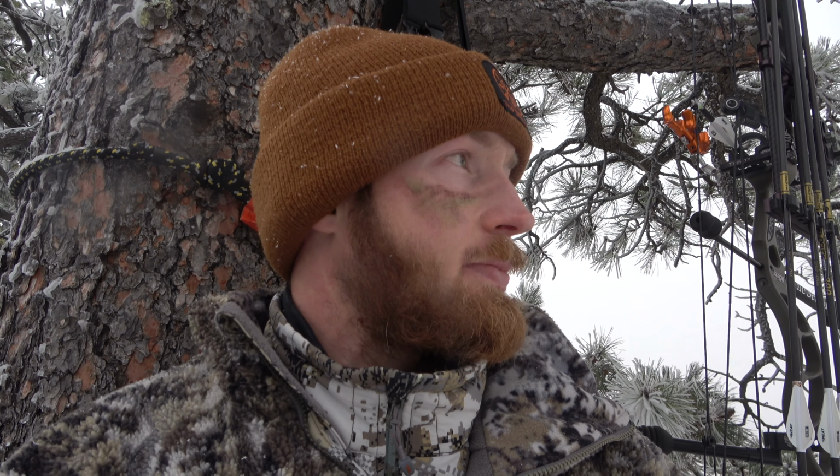Ranged out here out to 60, so I have a good idea. Just that way if something happens super fast, you don't have to range all the time.